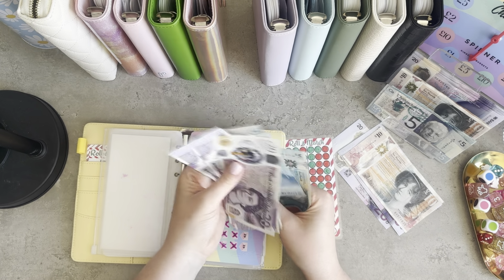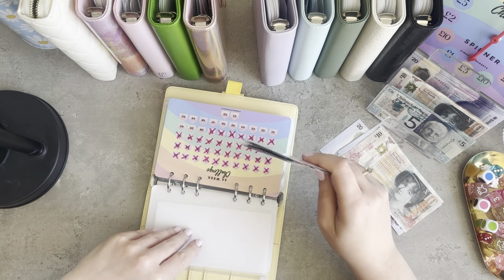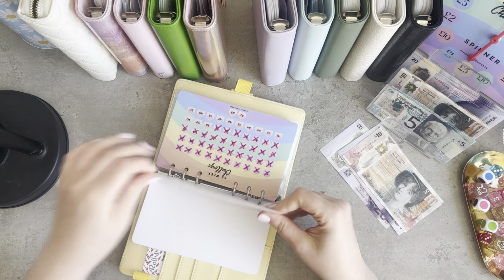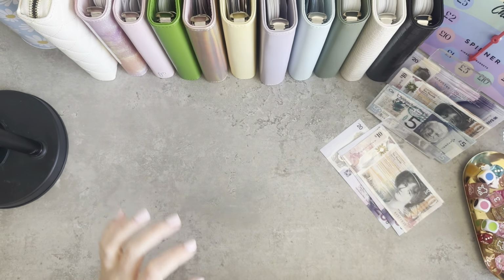So £10 going into roll and match. Roll and match right now has got 20, 40, 60, 70, 80, 90, 95, £205 with 1 roll left to go, and then this is going towards Christmas. So there we go. So £70 for food shop this week.